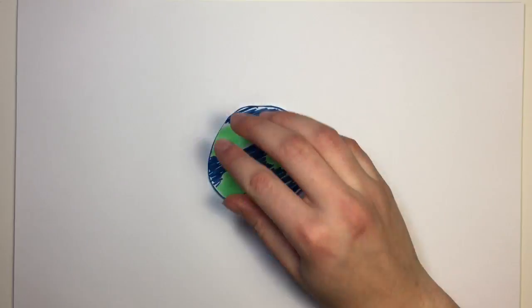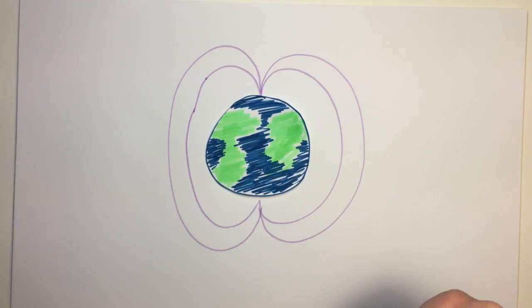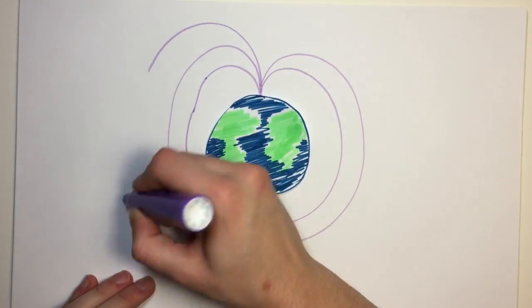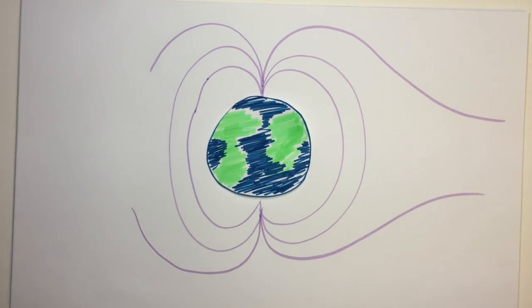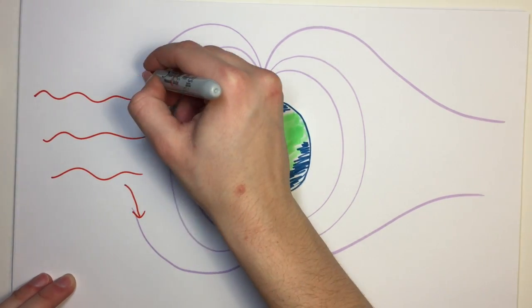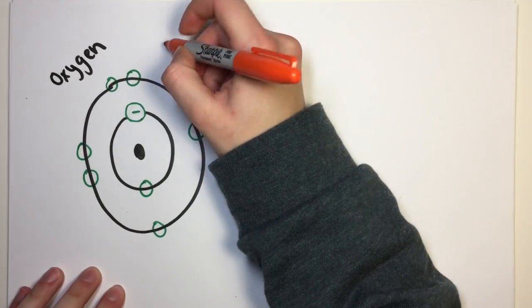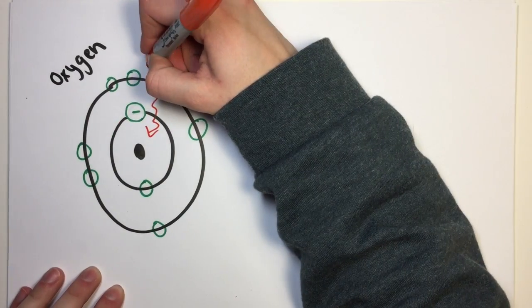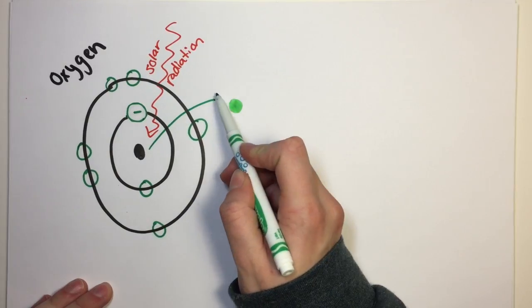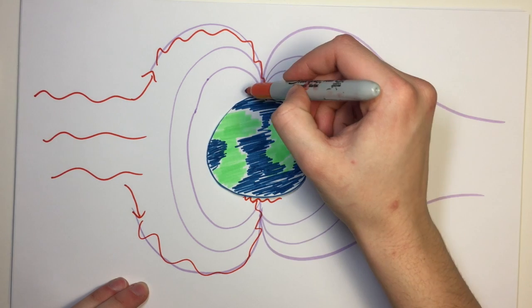the Earth. Normally, the Earth's magnetic field protects us from most of this radiation, but sometimes the field is overloaded with charged particles, which causes some of the charged particles to be directed towards the poles. When these particles reach the atmosphere, they excite air molecules, causing them to emit a photon. This phenomenon is known as the aurora.